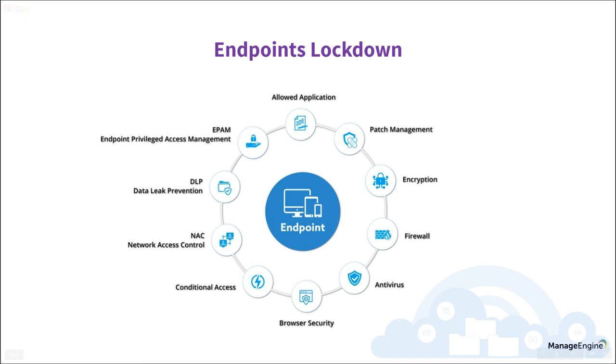The second thing is inventory of applications, allowed applications. You need to have a control about what application should be installed and what should not be installed. Those things need to be completely audited. So allowed applications, patch management, a comprehensive patch management where you can patch all your operating system patches as well as third-party applications as well.